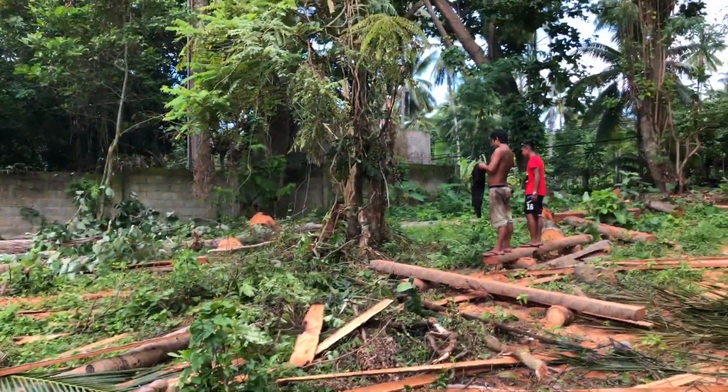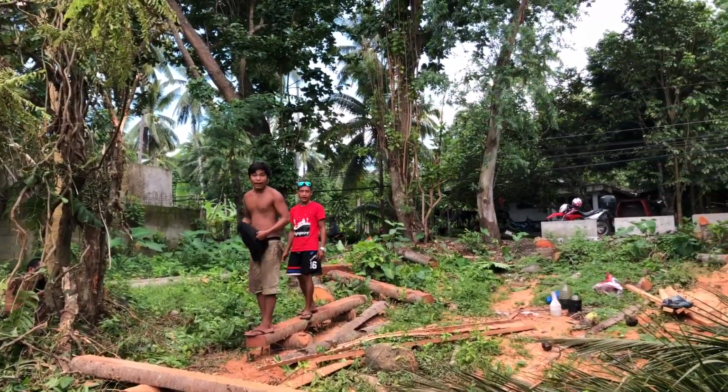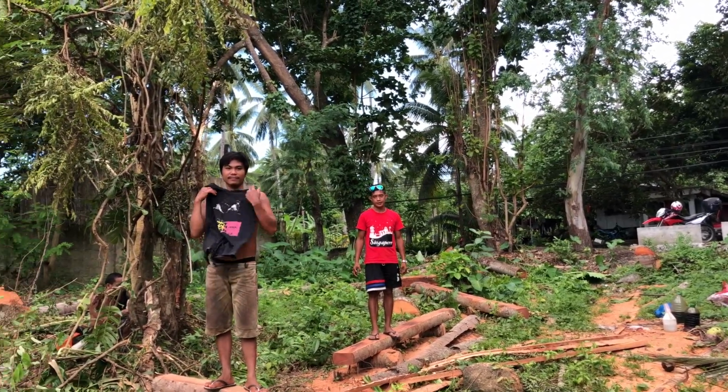So, how long until the wood is dry? How long to let it dry? Maybe 1 month. That fast in the sun, it will be dry.